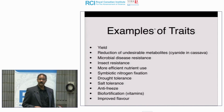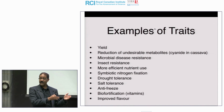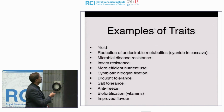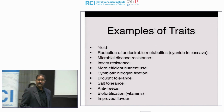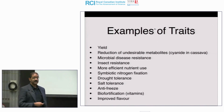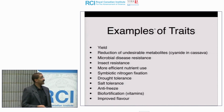We want to be able to get cultivars of crops that are optimized for different regions of the world that are able to do really, really well in those conditions, and preferably without adding too much fertilizer. We'd also like to reduce undesirable metabolites. So an example is cassava. Cassava is a really, really important crop in Africa, but it's got a high level of cyanide. And so raw cassava can't be fed to livestock, for example. It'll make them really sick.